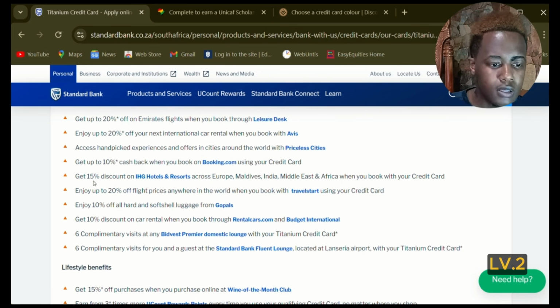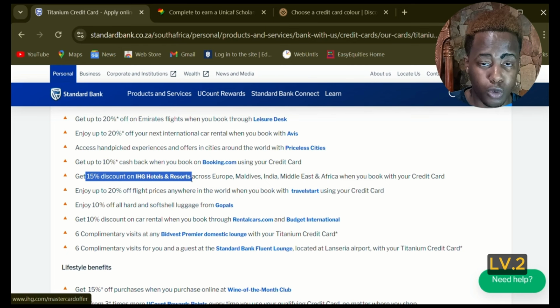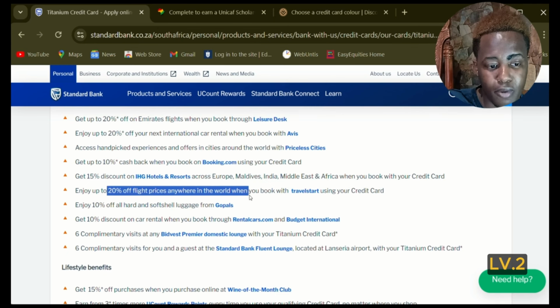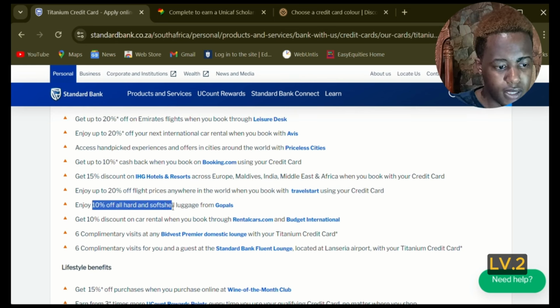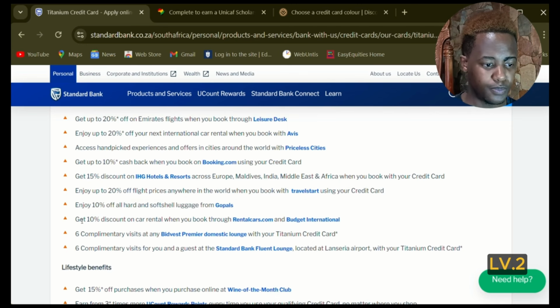It's a popular service. You can get a 15% discount on IHG hotels and resorts across all of these continents. You can enjoy up to 20% off on your flight prices anywhere in the world when you book with Travelstart using the Titanium credit card. You can enjoy 10% off on all your hard and soft shell luggage from GoPals.